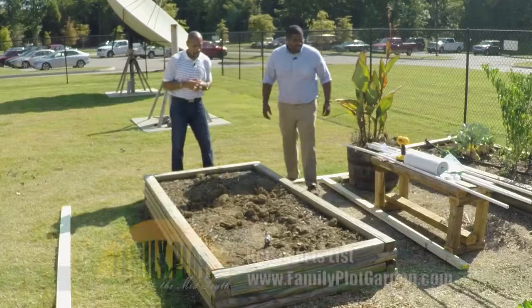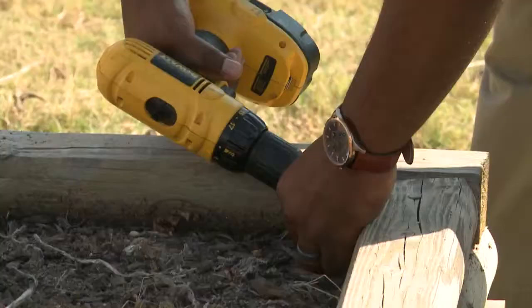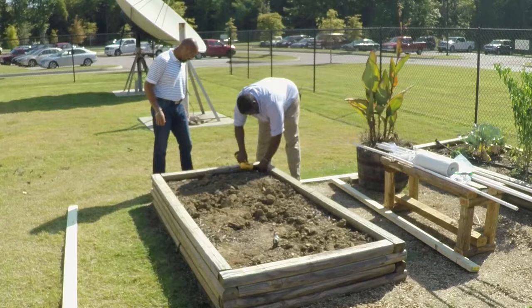Okay. Let's grab our parts. First, we're going to start off with our PVC straps. That's actually going to hold the PVC into the raised bed. Let's start down on this end. You want to install this on the inside of the raised bed. It's going to hold the PVC in place, and it's going to be temporary, so you can take it in and out. There it goes. You see it under there? Okay.